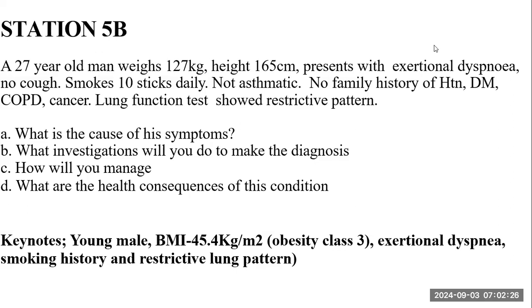Why? Because it's commoner in males, and mostly their BMI is more than 40 kilograms per meter square. The exertional dyspnea most times is attributed to daytime hypercapnia and hypoxemia. And then they have a restrictive lung pattern, which has been attributed to adipose tissue around the lung tissue. So it restricts air from going in, and the lung compliance is blunted in this patient, giving a restrictive lung pattern.